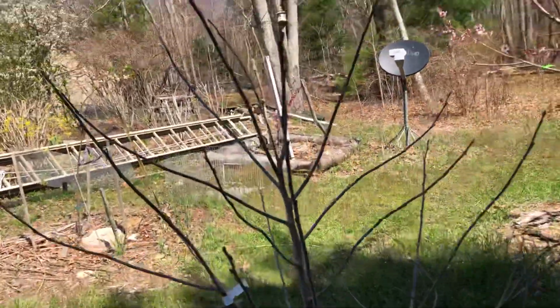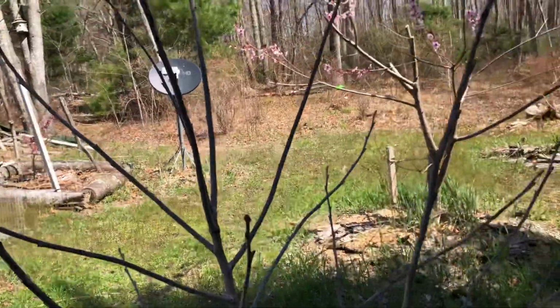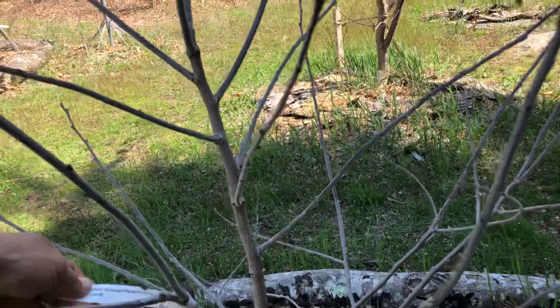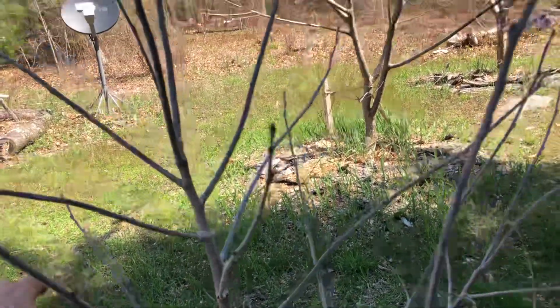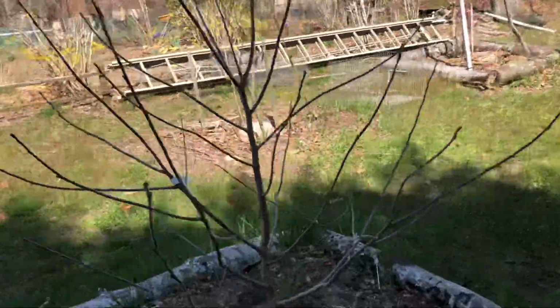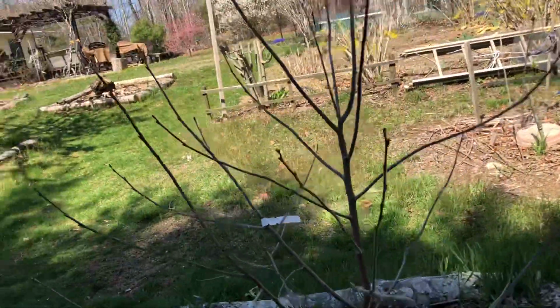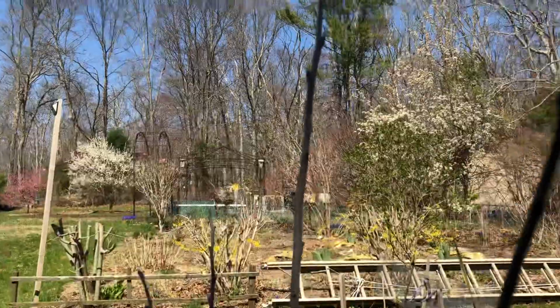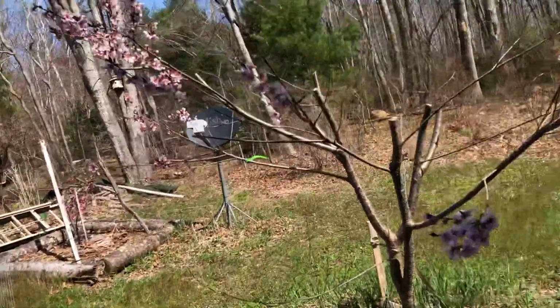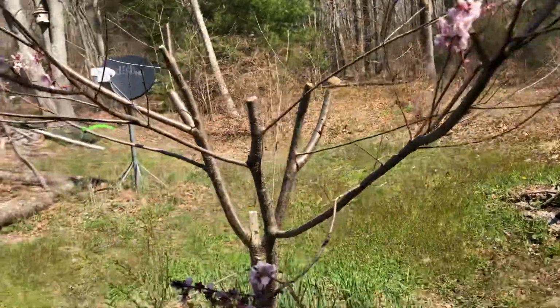Come to another persimmon plant. And this one, I can't remember the name. It's the Yates American. But like the other persimmon plant, there are barely any buds. They haven't got any leaves yet, so they'll be later because they're later production.